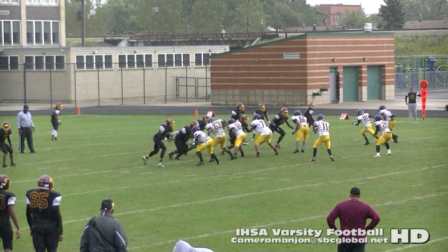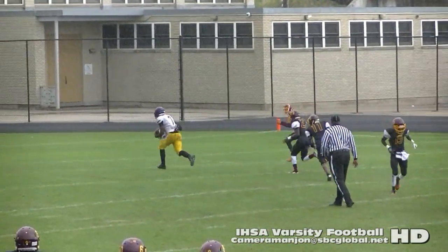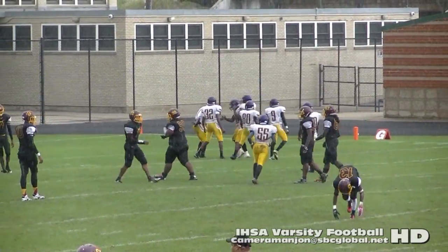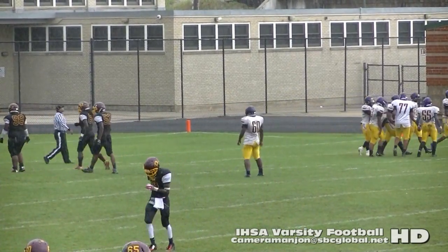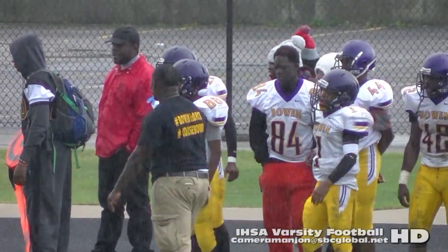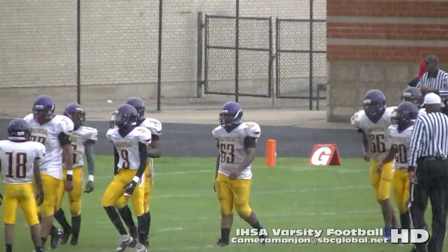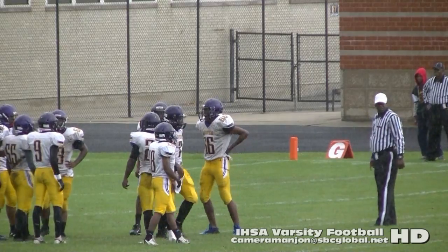The clock started. 10 seconds. And in for six. Touchdown, Boilermakers. Bowen Boilermakers number 7 with the reception. Touchdown. What a comeback by the Boilermakers to put themselves in position to win this game.